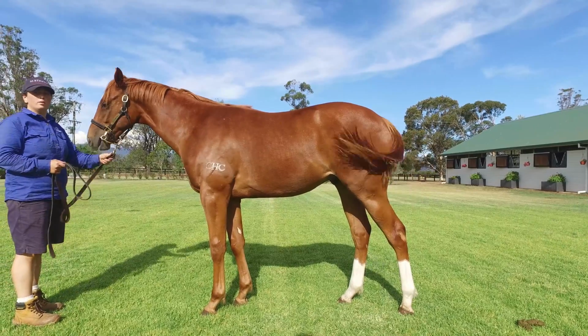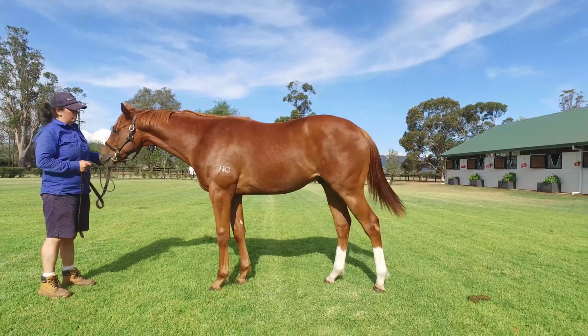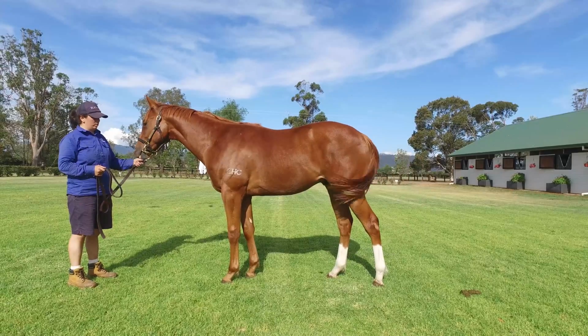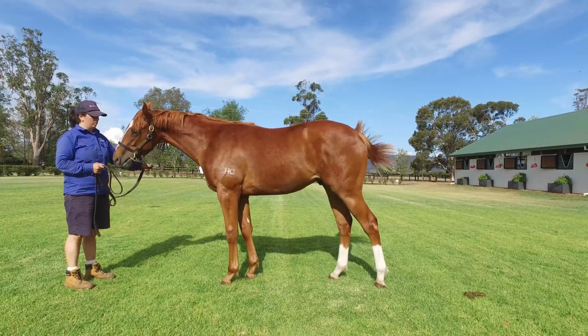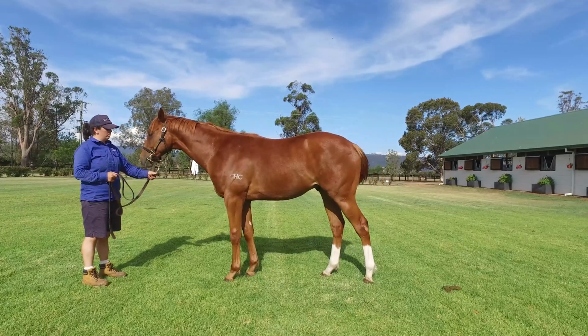Another beautiful colt from the Sledmere draft. It's lot 244. This colt's by the 5-time Group 1 winner Dissident. This is Dissident's first foal, so these are his first crop. And I've got to say, everyone's talking about him. So far I've only seen about 6, but they've just got to love it. They've all looked like this.